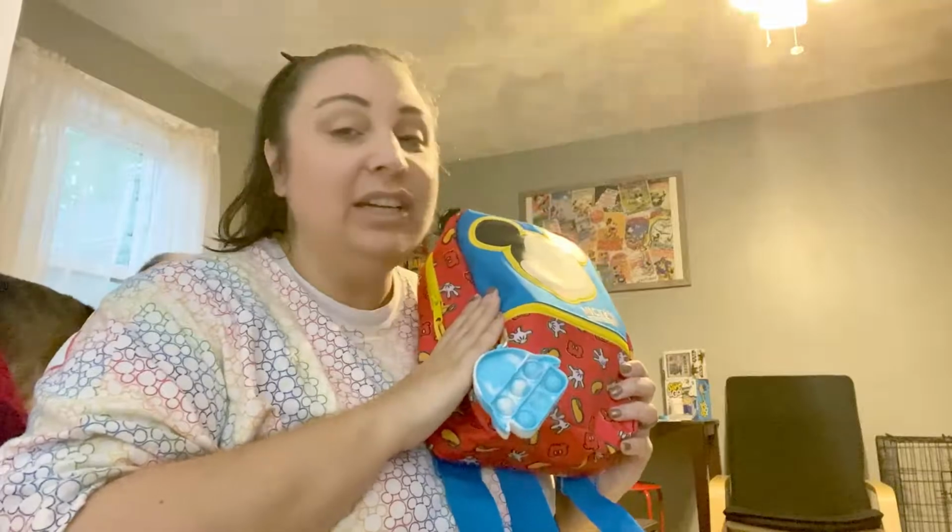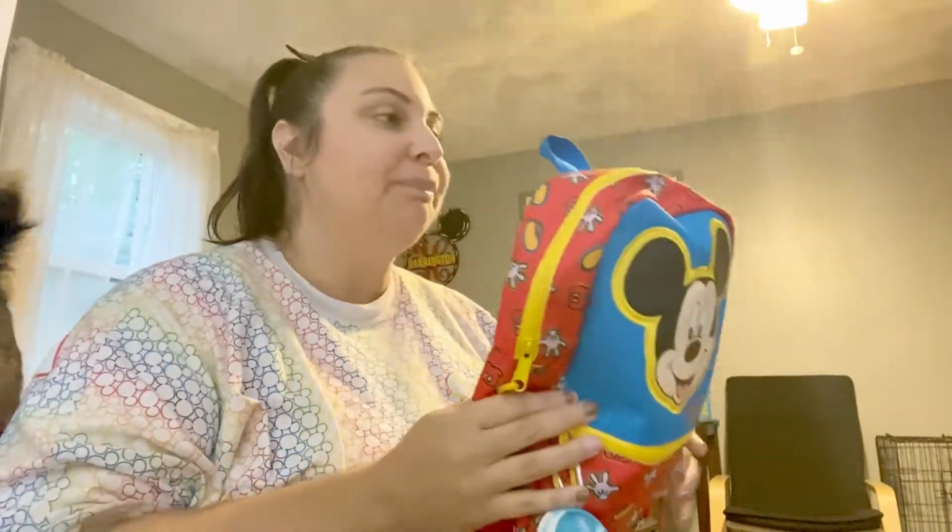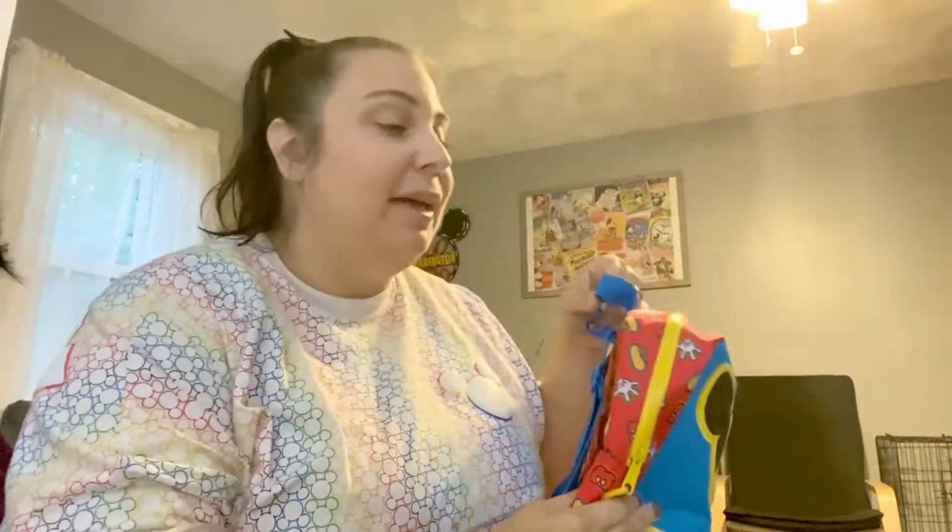So that's for each of the twins. They both have one. This one is Colin's. I actually label them because they're both the same. Wyatt's sits over here to the side, but the exact same thing is inside his as well. And then my daughter is going to have her own carry-on. It's this really cute Stitch Loungefly that I bought off of Box Lunch.